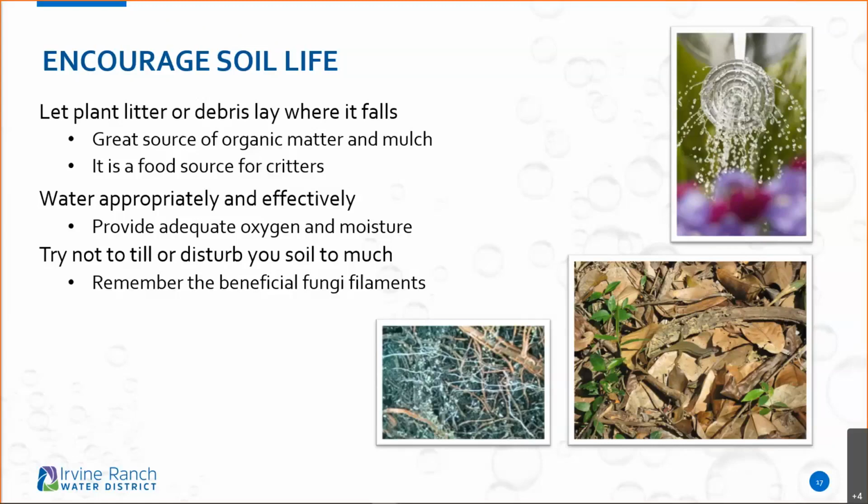Try not to till or disturb too much of the soil when you're out there because of some of that beneficial fungi filaments that are out there. As you can see in one of the slide pictures there, there's that nice little filaments that once again create this symbiotic relationship with our plants and the roots.